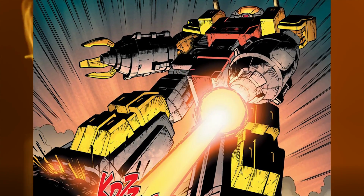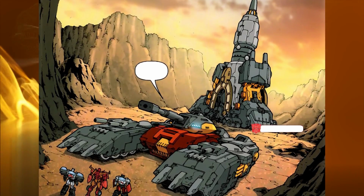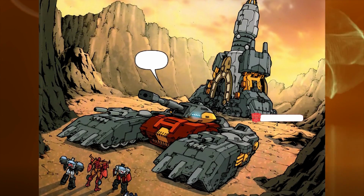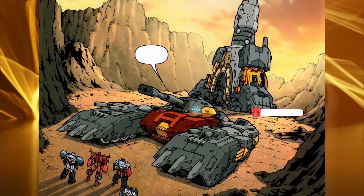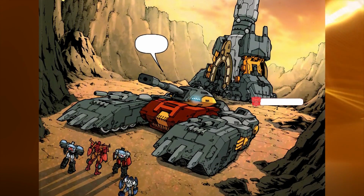On Ellis Island, Devastator lamented the fact that he was unable to be beaten. Omega Supreme's strength was depleted, and he retreated into hiding with the rest of the Autobots after the fight for New York. He was disguised as a powerful rocket and tank in an unobstructed canyon. Clearly, hiding is not amongst his strong suits.